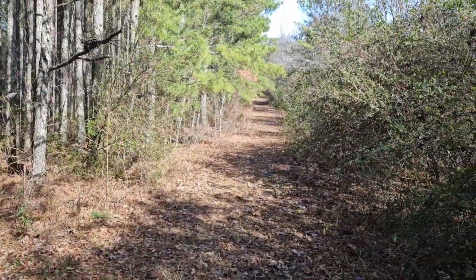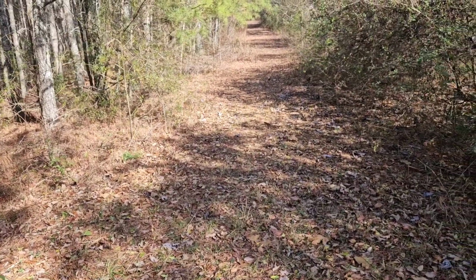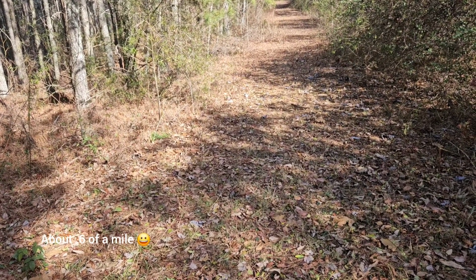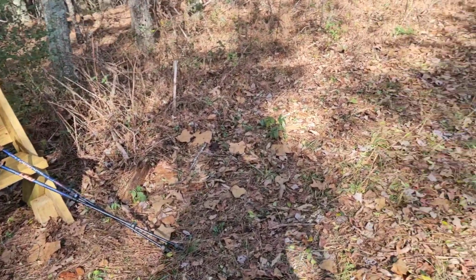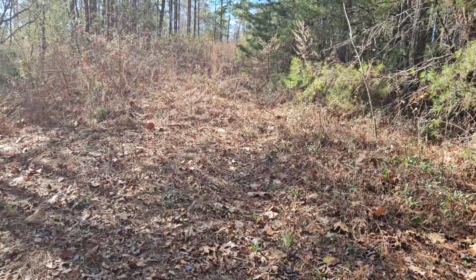The trail continues along this path. I don't know how long it goes along this path, but this path is very much not what you expect when you think about a backpacking path. I've had a couple paths like this so far. Looks like an old road of some kind, maybe. Yeah, it looks like an old road.